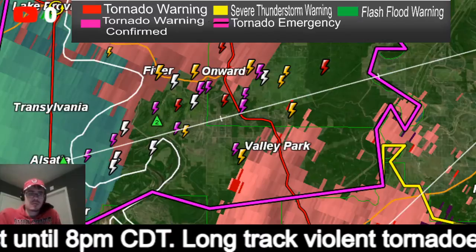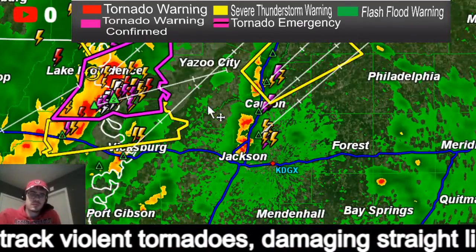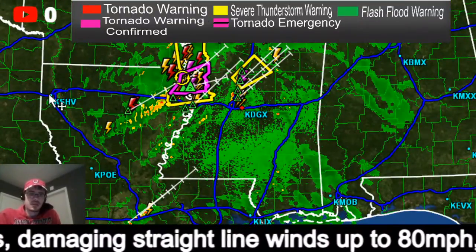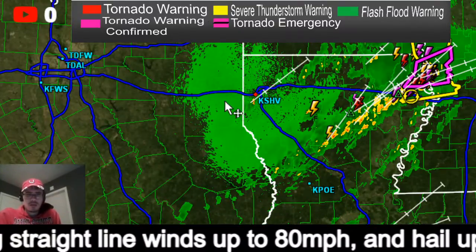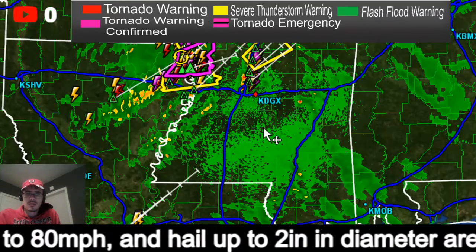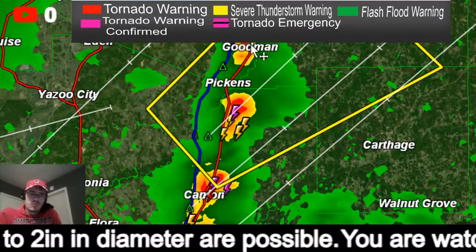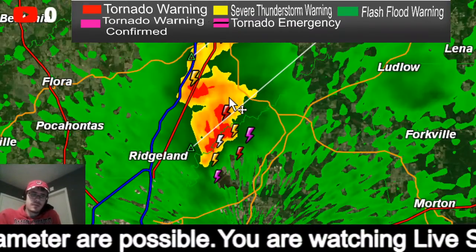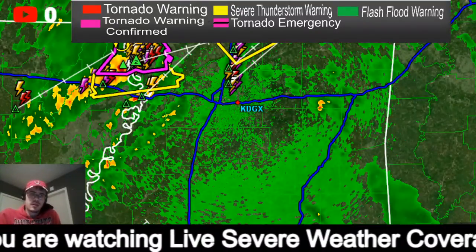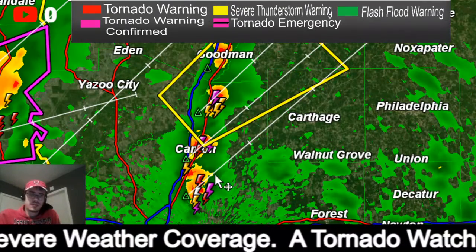Let's go to reflectivity. This is really old data, and I'm not sure why it's not updating. Let's try this. Let's go back here. There it is. Okay, now we've got the latest data, and we've got 1, 2, 3, potentially 4 supercells trying to develop in Mississippi. Now, whether they stay somewhat discrete or turn into a line, this will be interesting to watch.